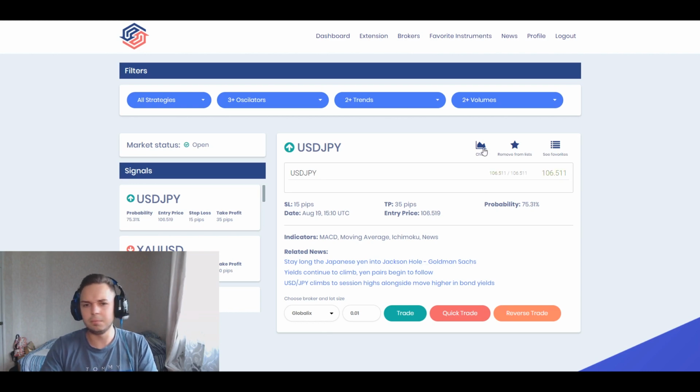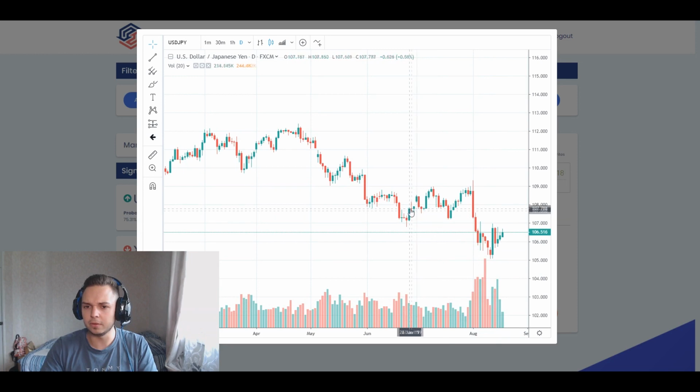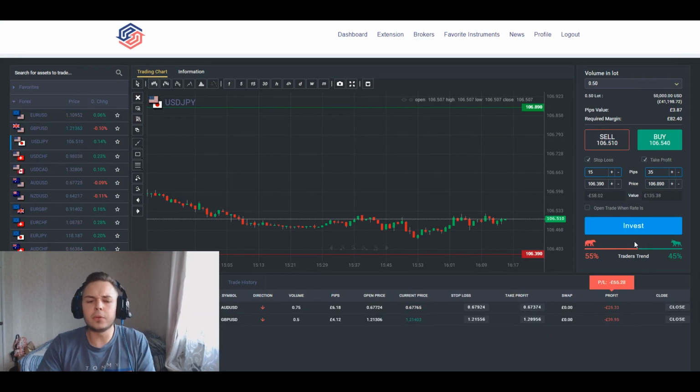Let's first have a look over here. USD JPY, what's going on over here? So it's obviously coming back. It went down. It's probably gonna go back to this level somewhere and then probably shoot back down. However, USD JPY is a buy signal, but the take profit is small, so it's probably gonna go up, reach the take profit, and then it's gonna start going down again. So I do like this trade a lot. Let's do 0.50 and click trade. Everything's already set up.